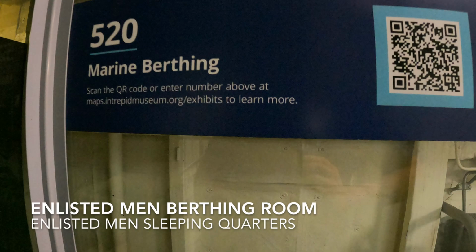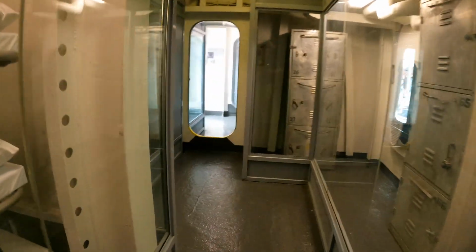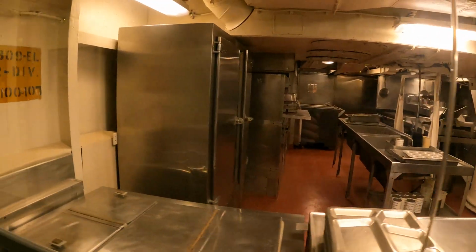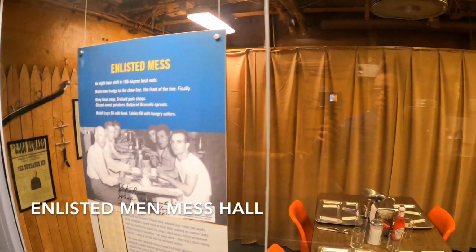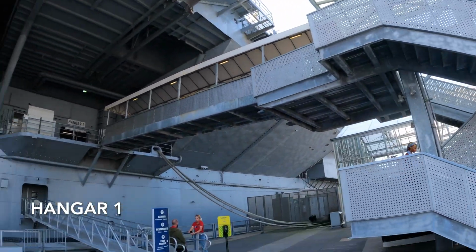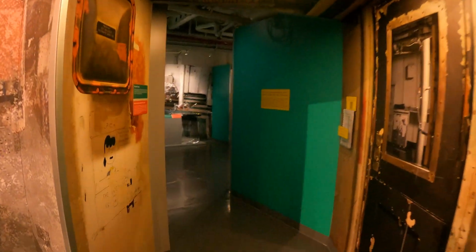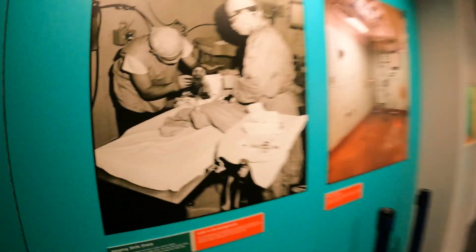Moving along, we are passing the enlisted men's sleeping quarters. And further down, we are now in the mess hall kitchen where the meals are prepared. Further down is the enlisted men's hall, and you can imagine how wide and how big this ship is in order to accommodate this much people, as well as the amenities of a small city. And like a small city, they also have their own sick bay and hospital for injured or wounded sailors.